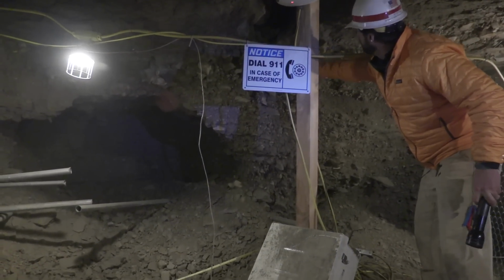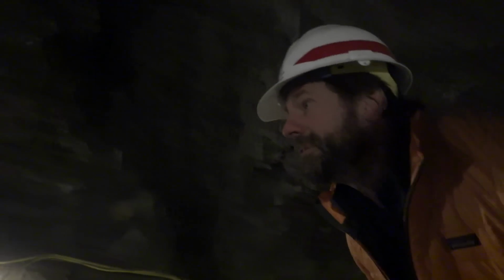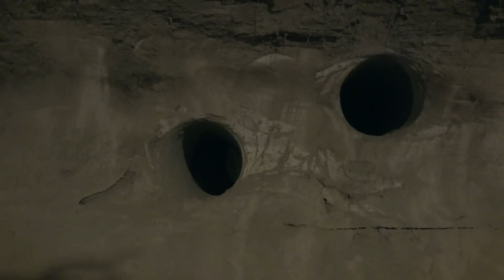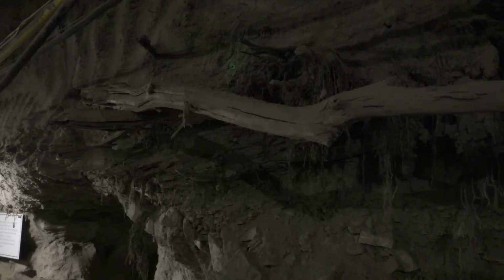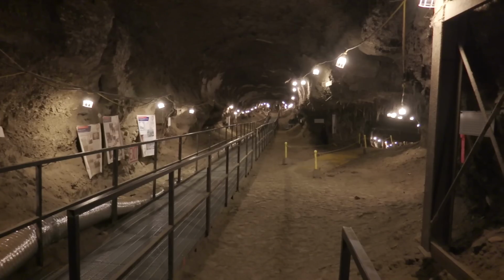Working in the field, you're working on permafrost that's actively degrading. This is a great place to be able to, in a controlled environment, study questions related to engineering, ecology, climate change, mining, and really do a good job studying permafrost in detail.